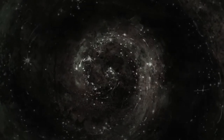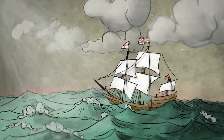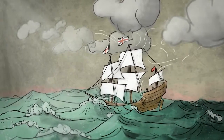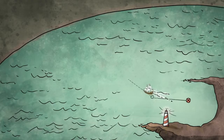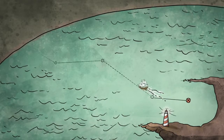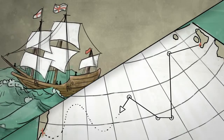As you can imagine, 400 years ago, navigating the open ocean was difficult. The winds and currents pushed and pulled ships off course, and so sailors based their directions on the port they left, attempting to maintain an accurate record of the ship's direction and the distance sailed.